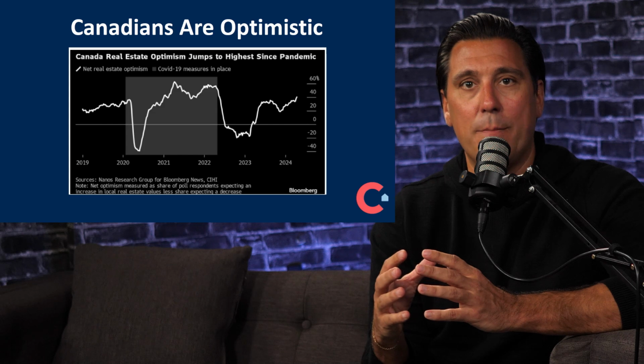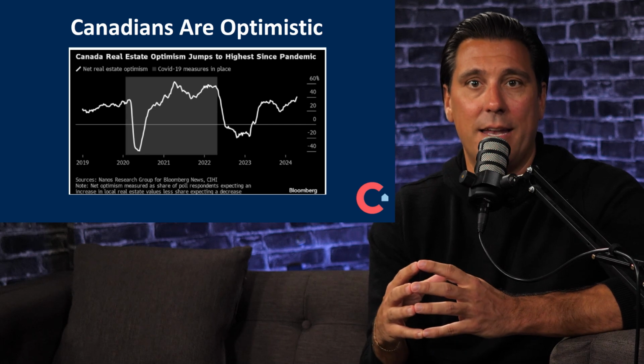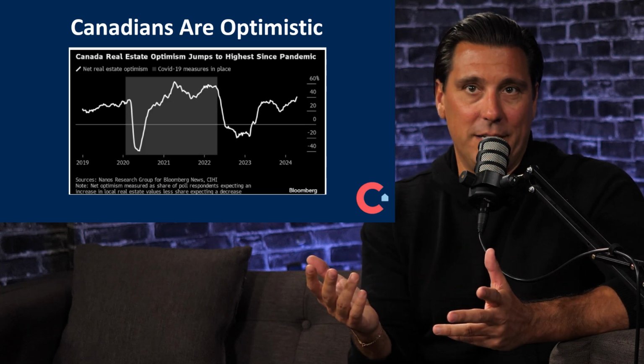There's such a great portion of consumers' disposable income that they're spending on housing, that's a negative drag on our economy. So optimism, not great for the prospect of seeing rates get lower.